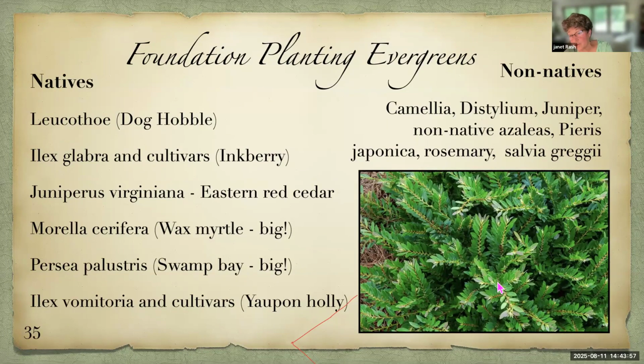And in our area, in Newport News, Salvia gregii is evergreen. Aren't we lucky? Rosemary is evergreen in our area. And the lovely thing about that is deer don't eat those plants. And so, yay. I use those like shrubs because they get so big in a lot of landscape design.